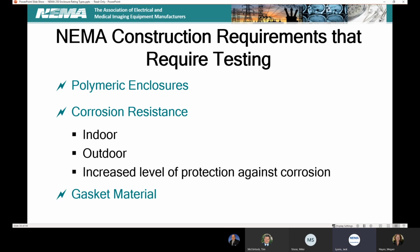Okay, the NEMA construction requirements. We have additional tests we're going to look at: polymeric enclosures, the corrosion resistance, indoor, outdoor, increased level of protection against corrosion, and the gasket materials for these polymeric enclosures. So these are some of the additional tests that we're going to look at when we're starting to get into non-metallic enclosures.